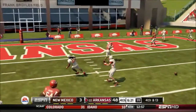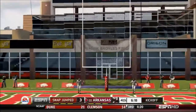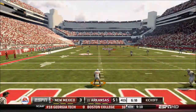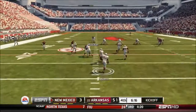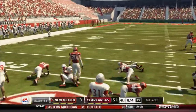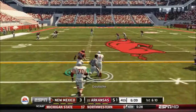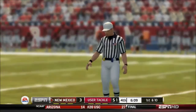Open receiver, no good. On the field, they'll try for three. He gets it up, and it's through the uprights. He's to the 10. He's to the 20. He's taken down at the 29. He's going to try and scramble. Tackle made around the 39-yard line.